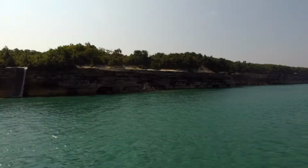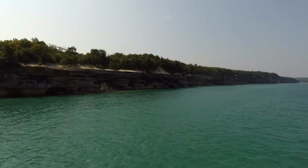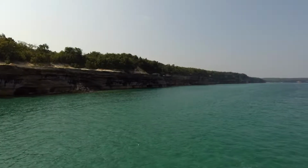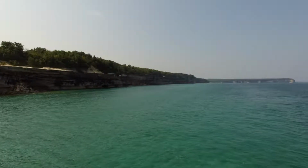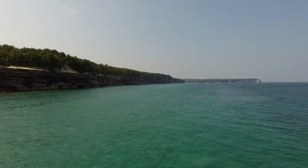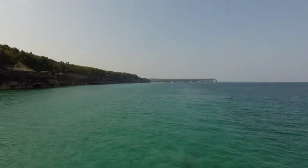And the cliffs extend another mile, then turn into a sand beach called 12 Mile Beach, and that ends up way off past the horizon at Sable Point. Plenty to do in the park, a number of inland waterfalls. A couple worth seeing are Miners Falls and Sable Falls.